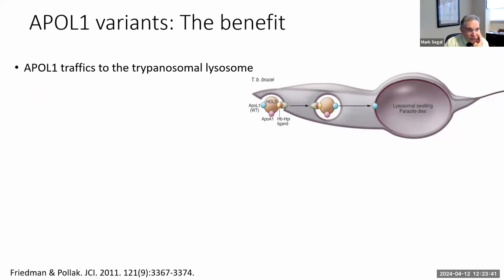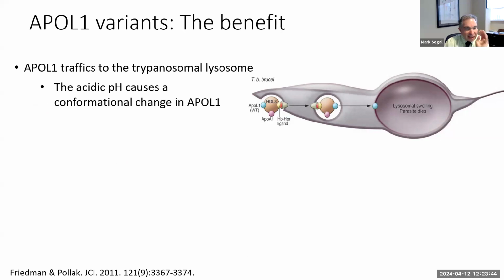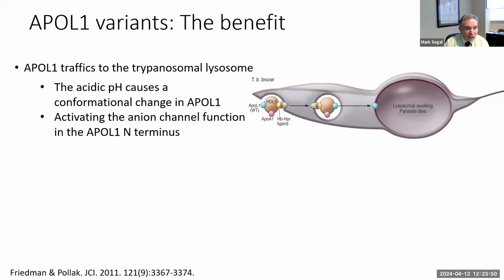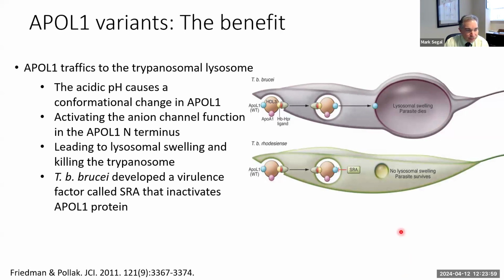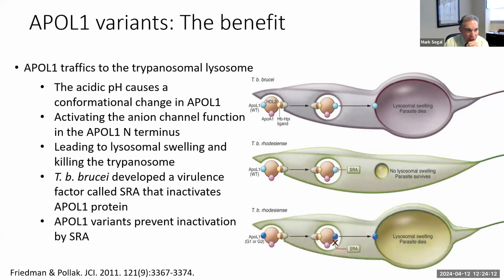So APOL1 traffics to the trypanosomal lysosome. The acidic pH causes a conformational change in the APOL1, leading to channel formation. And that channel formation leads to lysosomal swelling and killing of the trypanosome. In T. brucei, they developed a virulence factor called SRA that inactivates the APOL1 protein. The APOL1 variants prevent this inactivation by SRA, and therefore the APOL1 G1, G2 variants protect against sleeping sickness.